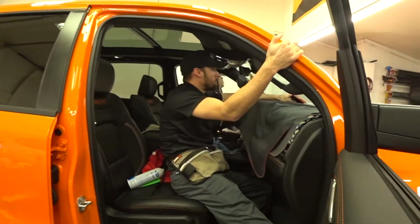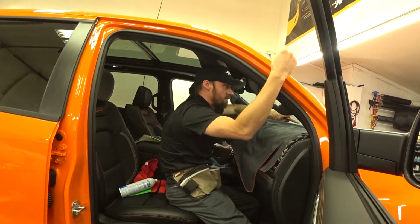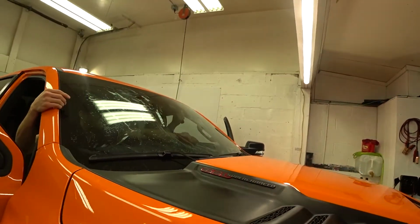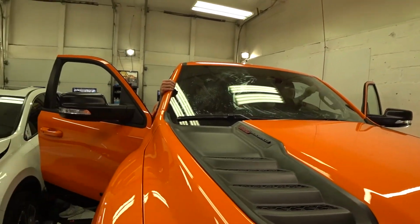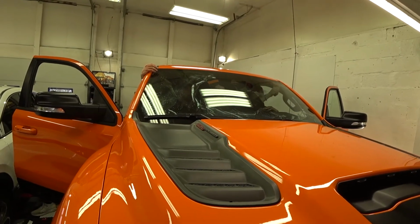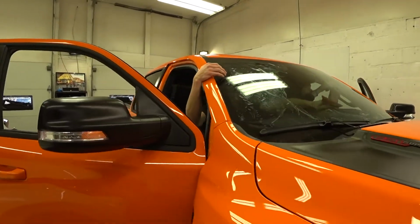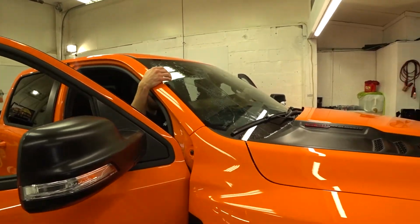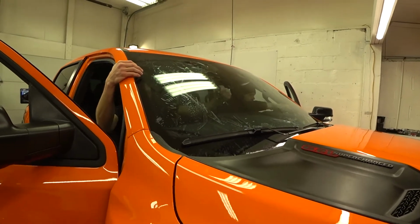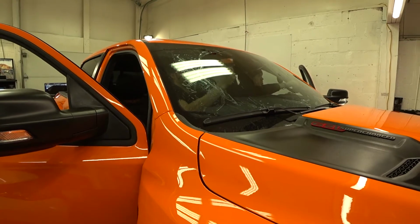All right, so we got the film in place on the glass. If you want to check the front of it out here, I'm going to squeegee all this water out to the sides. The reason for the water is to allow the film to be positioned in place without sticking immediately when it touches the glass. And once it's in the spot, squeegee it out, box it in.